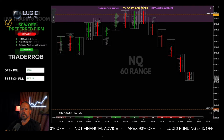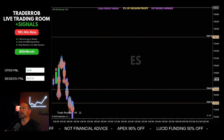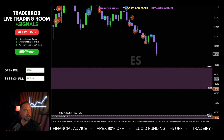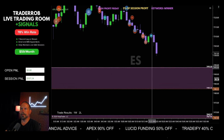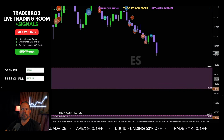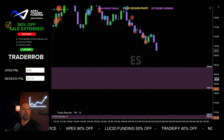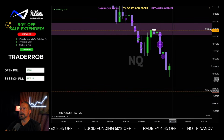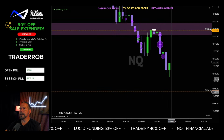All right, ES is going to be approaching support right here. So maybe this could provide the sellers with some type of roadblock there. The NQ's got liquidity that I can kind of muster right here.